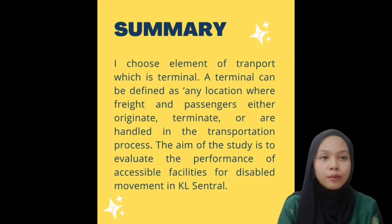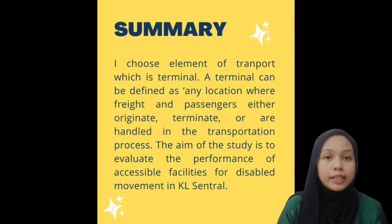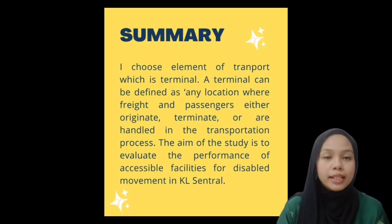A terminal can be defined as any location where freight and passengers either originate, terminate, or handle in the transportation process. Therefore, the aim of the study is to evaluate the performance of accessible facilities for disabled movement in KL Central.